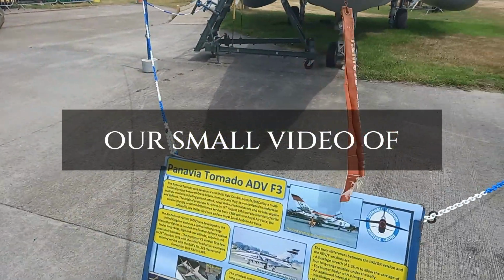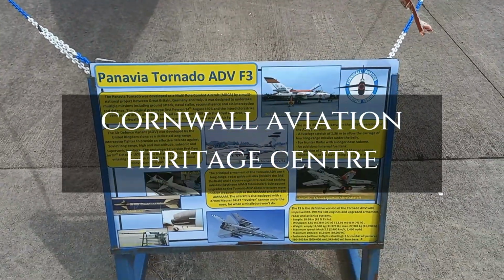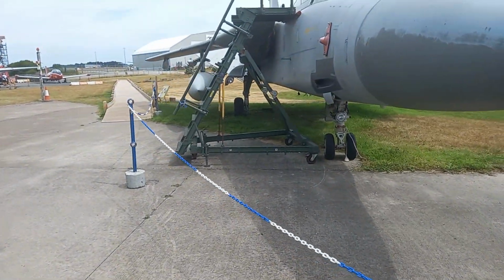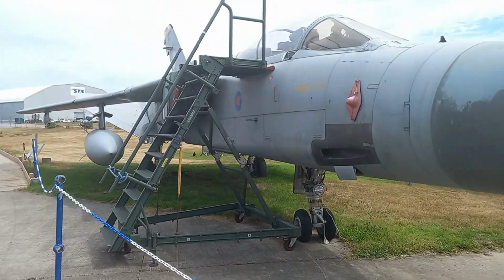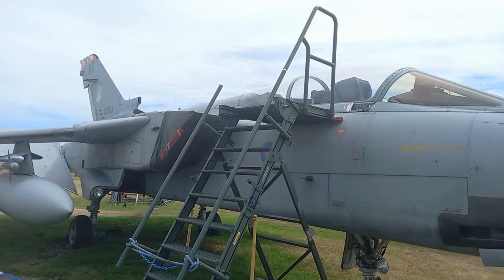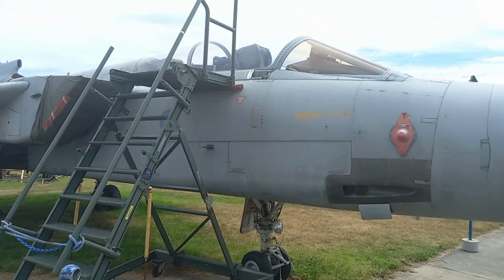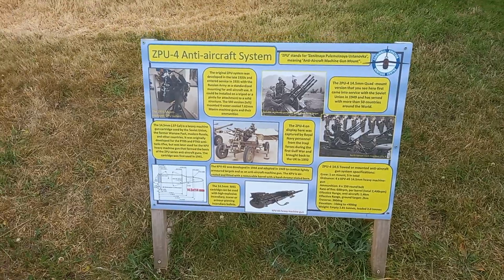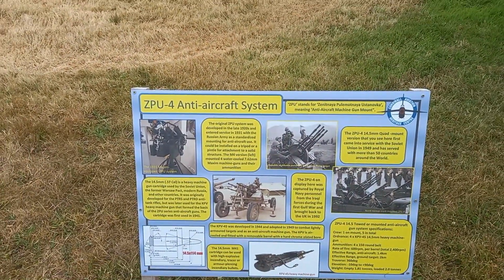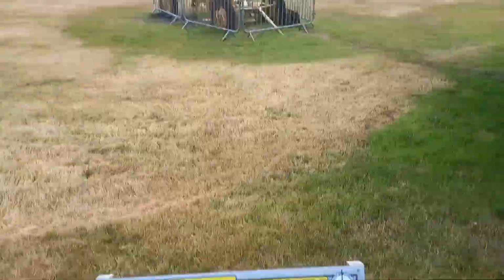Right, guys, Panavia Tornado VF3. Sorry, guys, I can't read. Looks like once upon a time you could have gone in it, but I think that's there for maintenance purposes. So, that one's fully equipped inside still. This is a ZPU-4 anti-aircraft system. Showed you the guns, and we got one here.